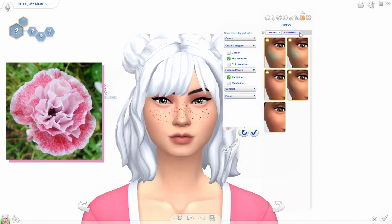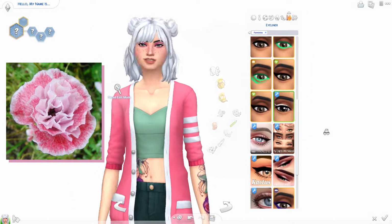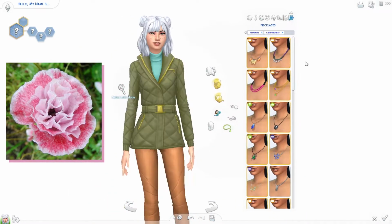And I also finally got to use this hair that I created. I wish that I found it in my last CC shopping adventure. So I was starting to get worried I never use it.